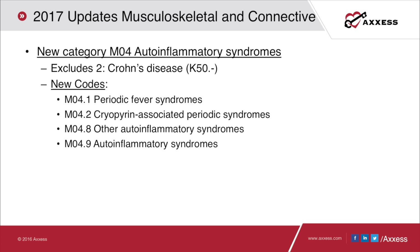When we get into our updates for the 2017 year on the code set for musculoskeletal and connective tissues, you'll see there's a new category, M04, for autoinflammatory syndromes, and this excludes Crohn's disease, but you'll see new codes for M04.1 periodic fever syndromes, M04.2 cryopyrin-associated periodic syndromes, M04.8 other inflammatory syndromes, and M04.9 autoinflammatory syndromes unspecified.